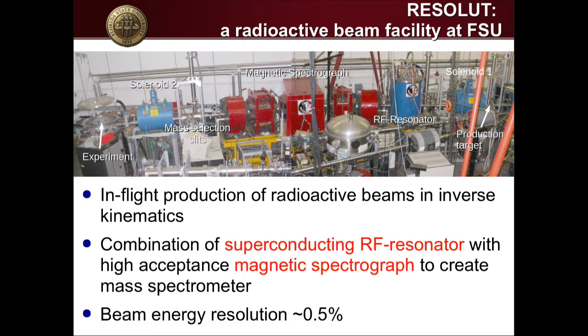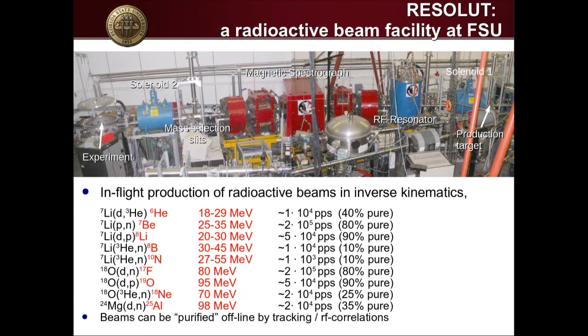So the important property here is because of this dispersive stage, we actually get a fairly decent beam energy resolution for this type of in-flight facility while maintaining a good efficiency, because the resonator allows us to push the products, which are at a much wider energy range, into the acceptance of the spectrograph of the separator.